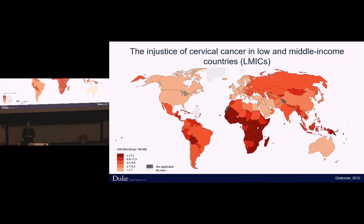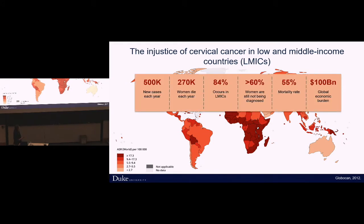Cervical cancer mortality around the world is really high, in particular in low and middle income countries, or LMICs as I'll refer to them for the remainder of the presentation. This is a map of cervical cancer mortality where the darker colors indicate increased deaths due to cervical cancer. In fact, 84% of the 270,000 deaths due to cervical cancer this year will be in LMICs, primarily because a significant proportion of women are still not being diagnosed and even fewer are being treated, contributing to a huge global economic burden.